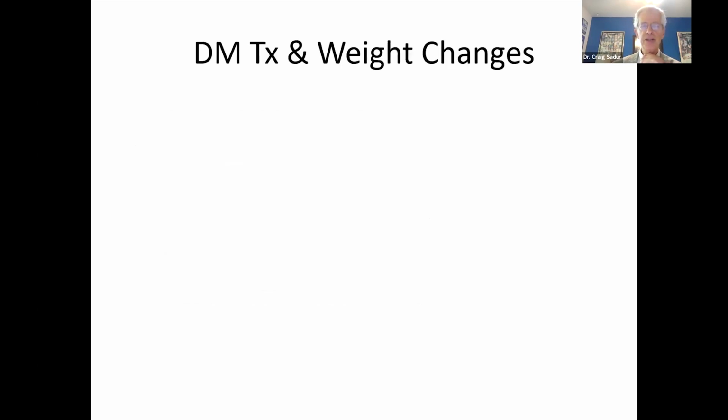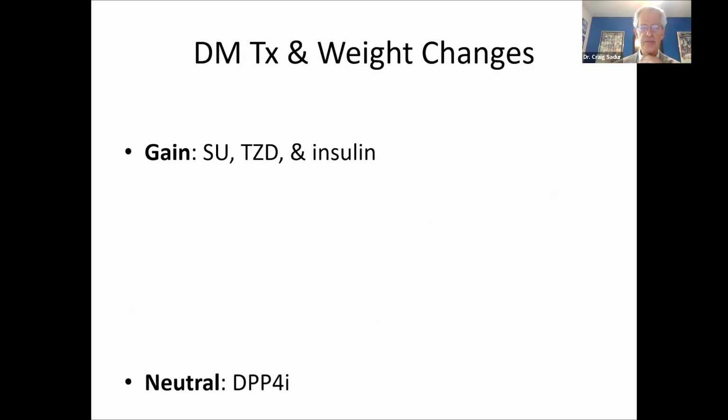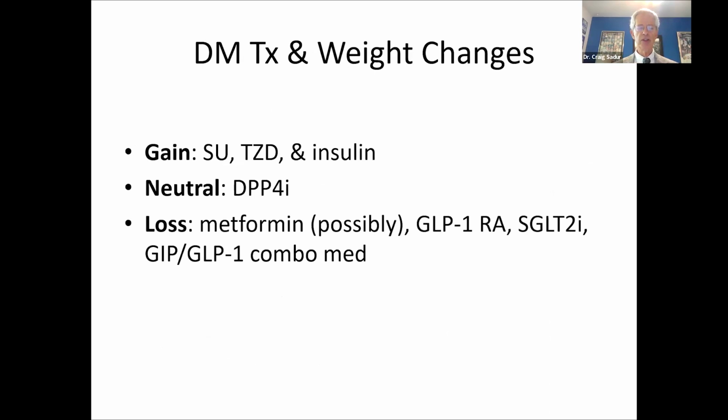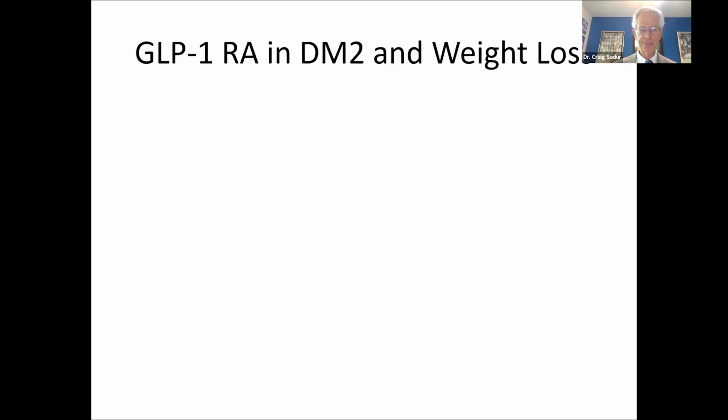But with diabetes mellitus treatment and weight changes, the ones you worry about for weight gain are sulfonylurea, thiazolidinediones like pioglitazone, and the insulins. There's neutral ones like the DPP-4 inhibitors. And loss, metformin, you may lose weight. It's at least neutral for weight. But the GLP-1 receptor agonist, as we all know, can cause a weight loss that can be dramatic. The SGLT2 inhibitors and the new kid on the block, the GIP, GLP-1 combination medicine like tirzepatide.